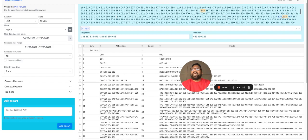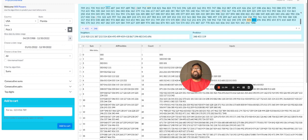Well, as it turned out, 834 was the next winning number. So you'll see it better here. If I selected 545, which I did, the tool gives you a list of numbers to play. You see the 483 there? You see how when I selected 545, the tool automatically knew that there was another 834 number in its history. That's super powerful, very powerful.